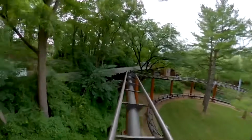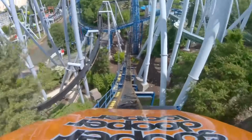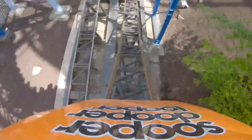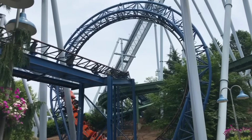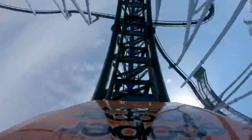Number 11, Super Duper Looper, opened in 1977. This is where the list really begins. As you can see, I haven't had a lot of good things to say about the first few coasters on here, but every single one from this point onwards is worth riding at least once. Super Duper Looper is another very old attraction with some historical significance. It was the East Coast's first modern inverting coaster, and that 57-foot tall vertical loop still holds up to this day.